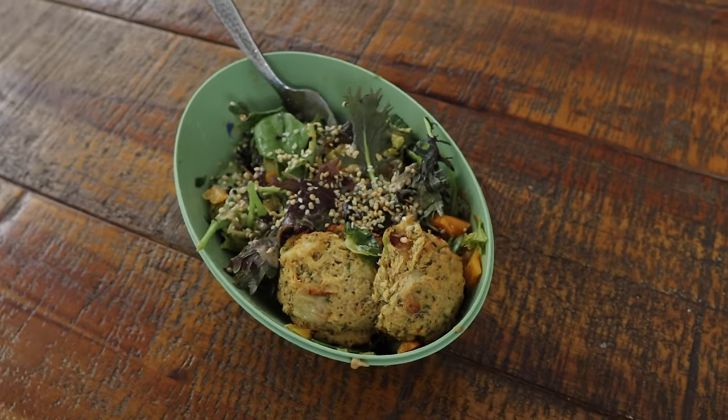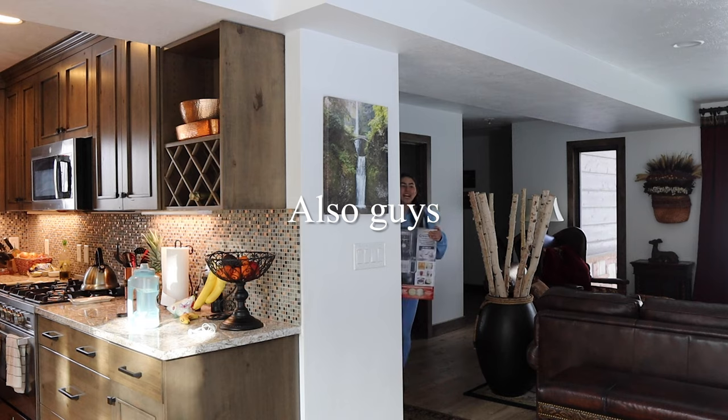And it looks so good, and it has like a tahini dressing. Mm. Like, are you kidding me? It looks so good.